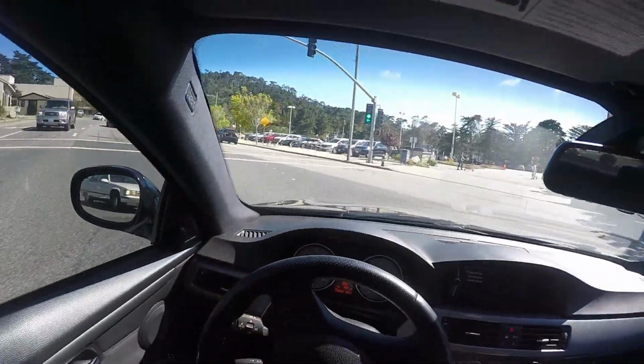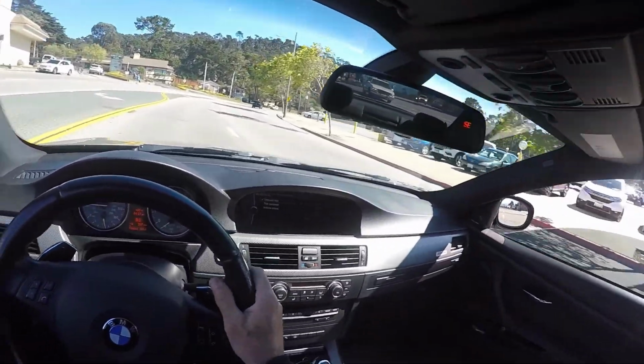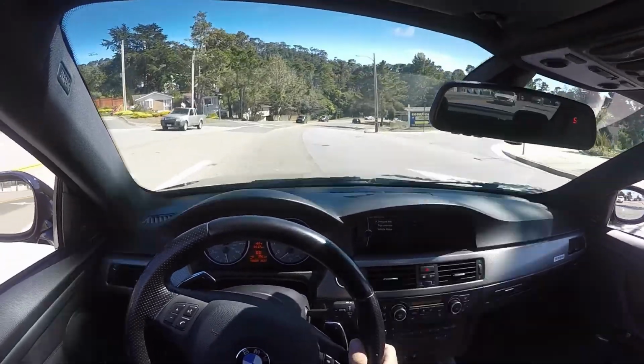Okay, let's go for a little drive and test out these tires. Roll down the window so you guys get a little engine noise, little wind noise. You know how everybody loves that.